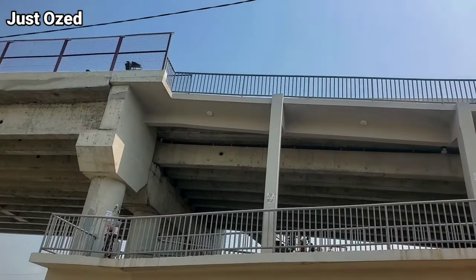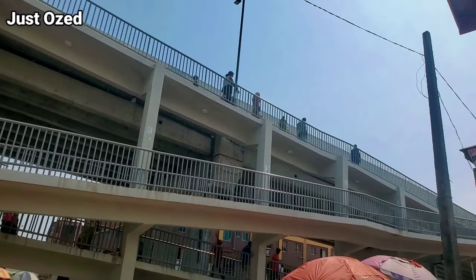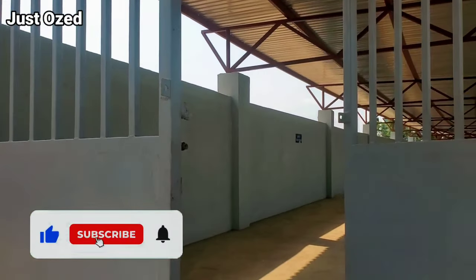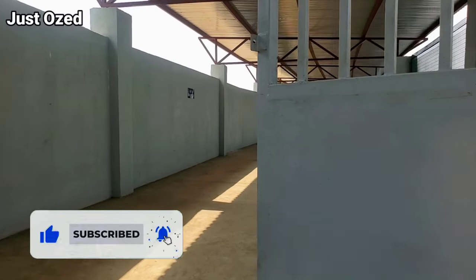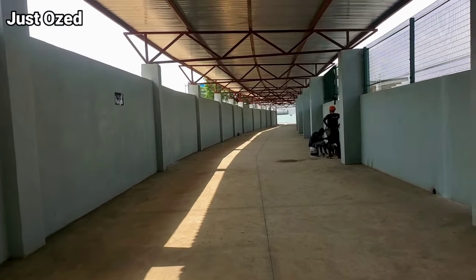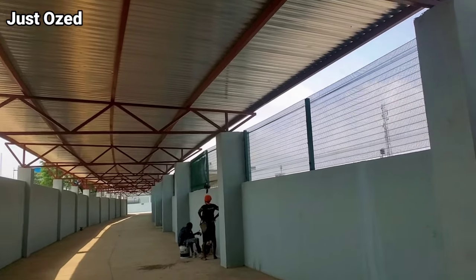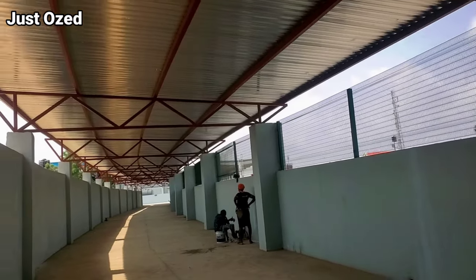So guys, this is actually the pedestrian bridge. They're coming from the bridge and you can easily access the station. Right here, you have access. You go straight and you have the station. This is one of the entrances on the Oyingbo train station.